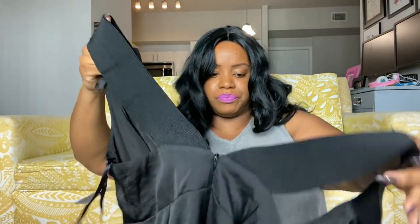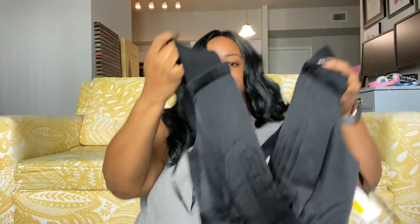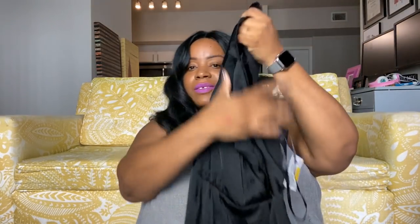BCBG. And this is a size 4 little black dress. So pretty. So pretty. Little black dress. There's that.